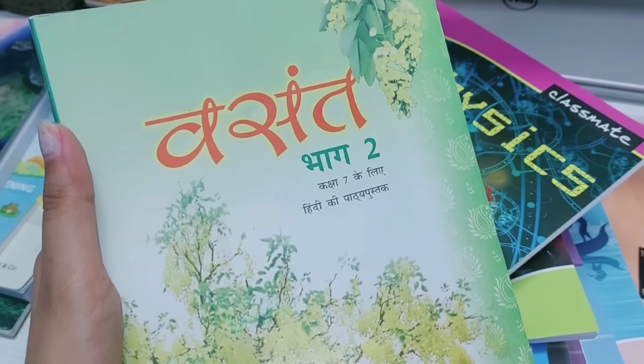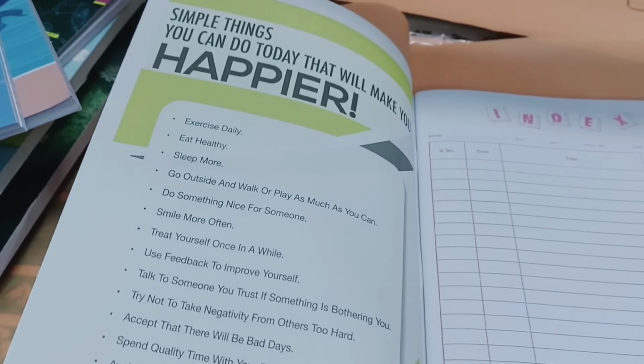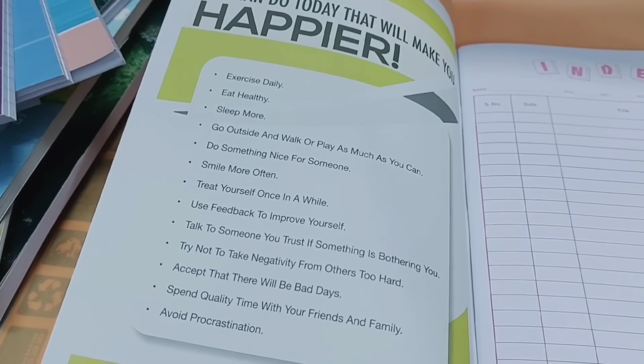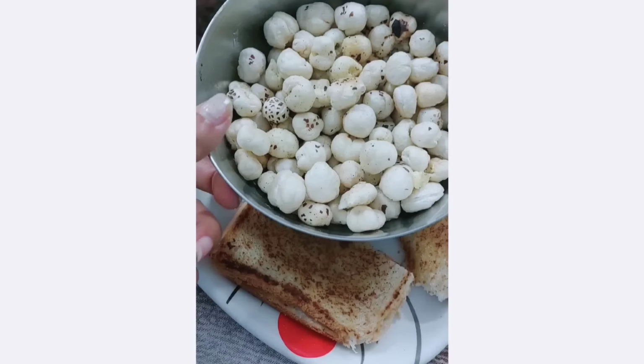So yeah, I just missed my class 7 so much because I had very good memories related to class 7. So yeah guys, I wish you all the very best for your new academic years. Yeah, and I will update you guys soon about my journey too.